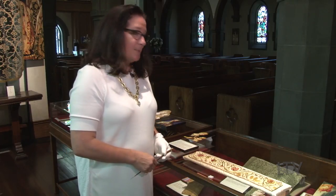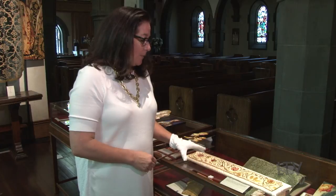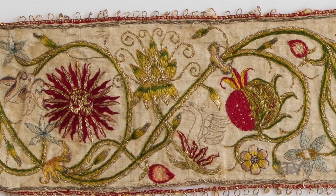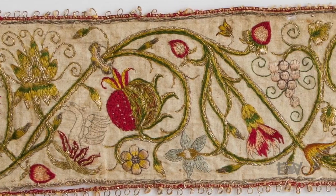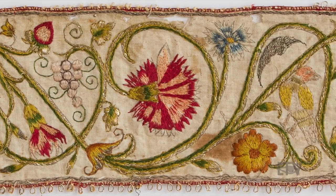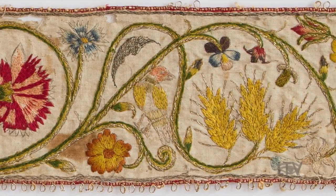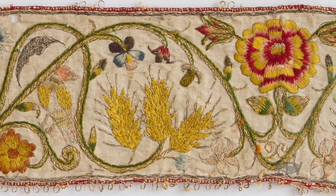A beautiful piece of Elizabethan embroidery, solid gold threads, which seems remarkable that they would have survived. Symbols of Christian motifs from probably the 1600s, and all hand done. And it would have been used probably for an altar frontal, I believe, in the church.